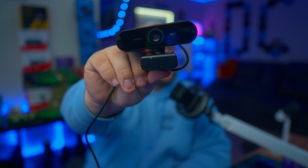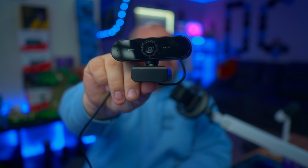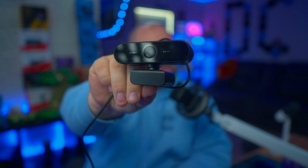Starting off with the cheapest camera, and one that is really popular on TikTok right now, is actually the eMeet 4K autofocus webcam.